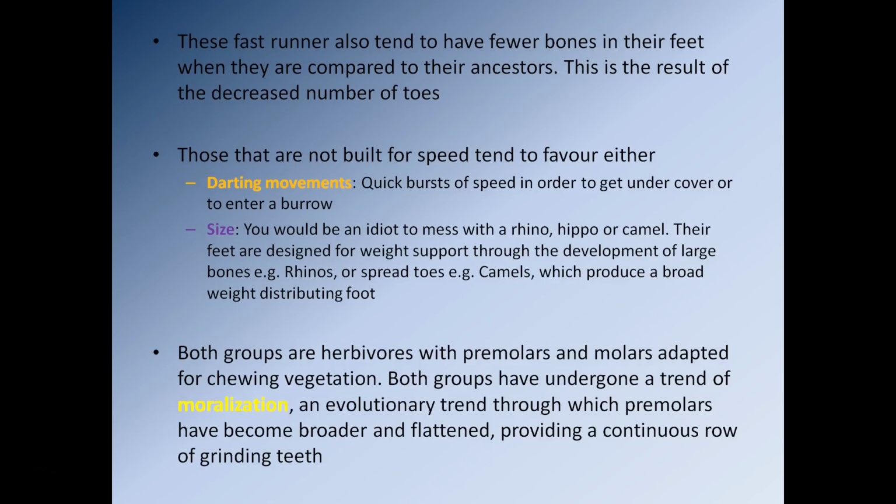In the case of the Artiodactyla and the Perissodactyla, these premolars have become flattened, so essentially they look just like a regular molar. That's a trend called molarization, and it's something you see with animals that are essentially plant-based. They eat plants, and they need to grind up as much as possible to make sure they get maximum nutrient extraction from that food.